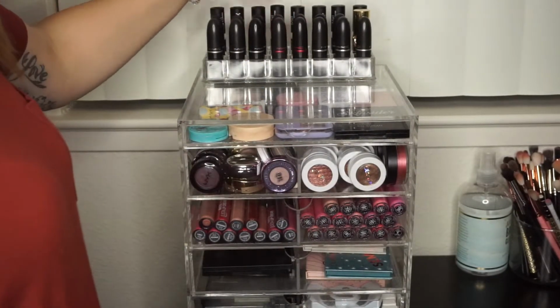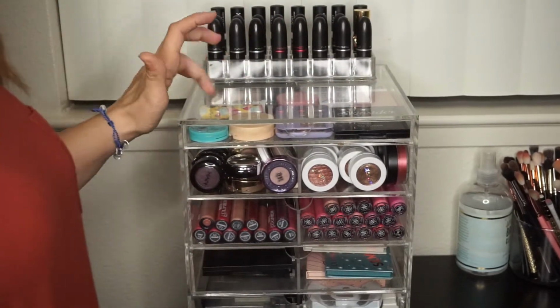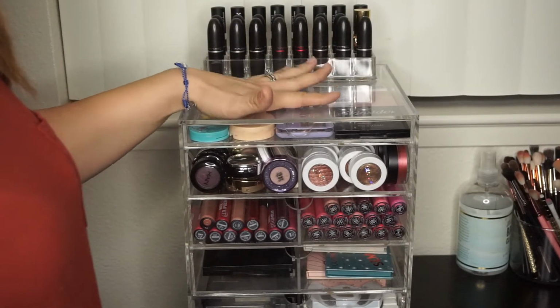Top of my original beauty box. Oh, I love this thing. I'm going to link to it down below, or at least a dupe that you can find on Amazon, because this was like 150 bucks. But it is so worth it. I love this thing. I want another one.